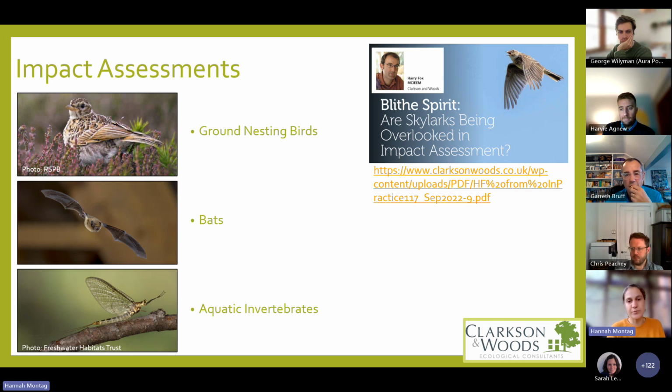And then aquatic invertebrates I'll touch on, but obviously there's some research from Hungary showing that invertebrates that lay eggs on water might mistake solar panels for water surfaces. But there's more recent research that looks at the surface of solar panels, because these days they tend to be matte and kind of textured with grids on them. And so there's some evidence to show that this mitigates for the impacts on aquatic invertebrates.